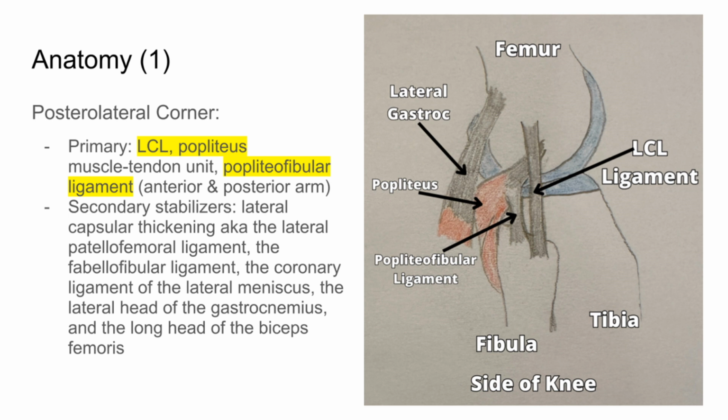Essentially, I'm going to list out the anatomy and then I'll try to point it out a little bit. But the posterior lateral corner, the primary structures make this up. Like we said, the LCL, the popliteus muscle tendon unit. So yes, the popliteus is a muscle, but the tendon where it attaches does behave a bit like a ligament. More about that later. The popliteofibular ligament, which has an anterior and posterior arm.